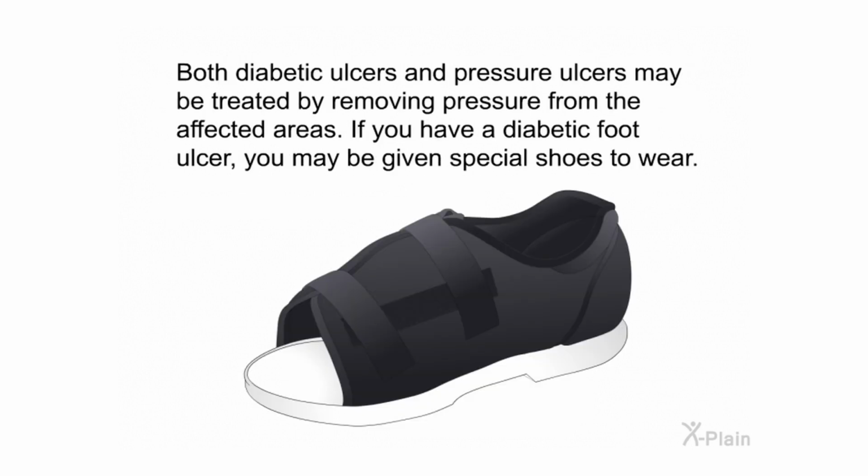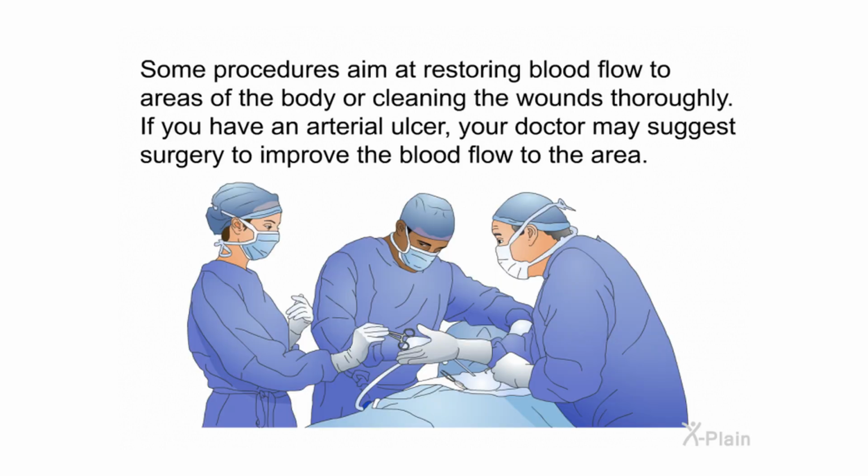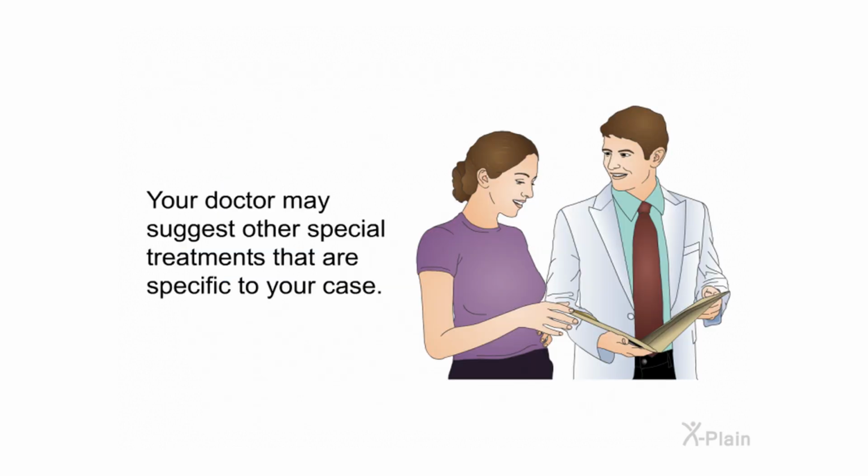Both diabetic ulcers and pressure ulcers may be treated by removing pressure from the affected areas. If you have a diabetic foot ulcer, you may be given special shoes to wear. Some procedures aim at restoring blood flow to areas of the body or cleaning the wounds thoroughly. If you have an arterial ulcer, your doctor may suggest surgery to improve the blood flow to the area. Your doctor may suggest other special treatments that are specific to your case.